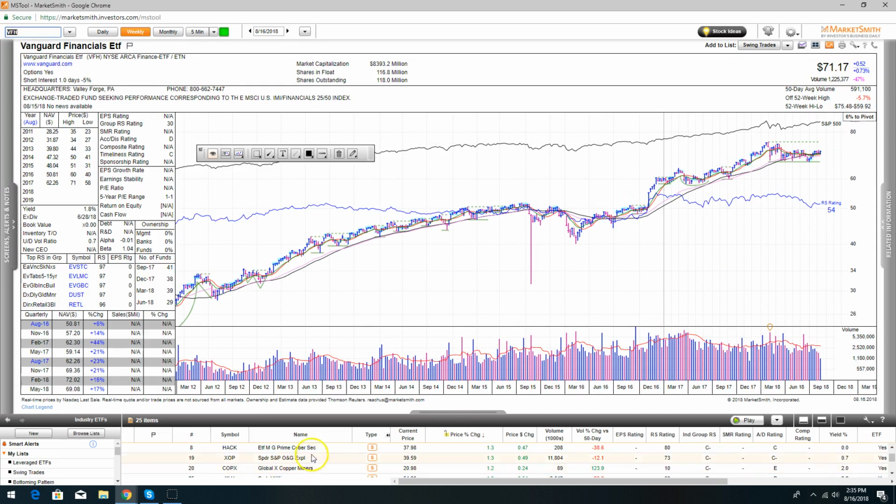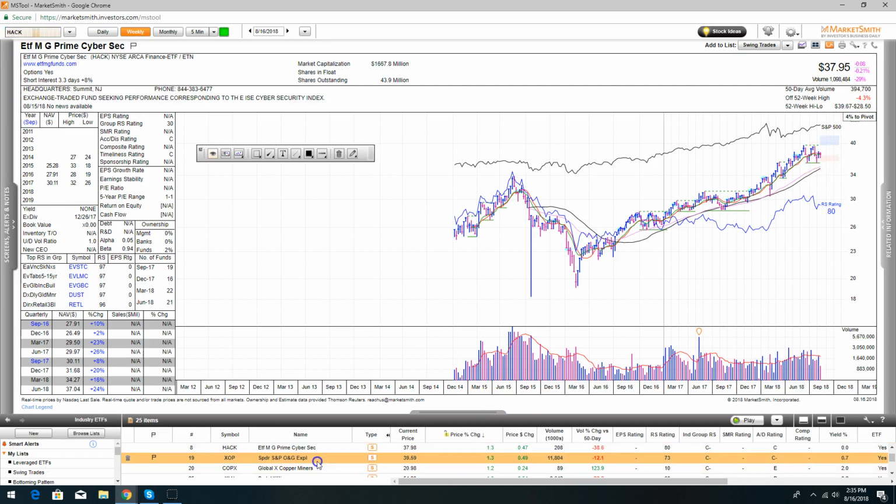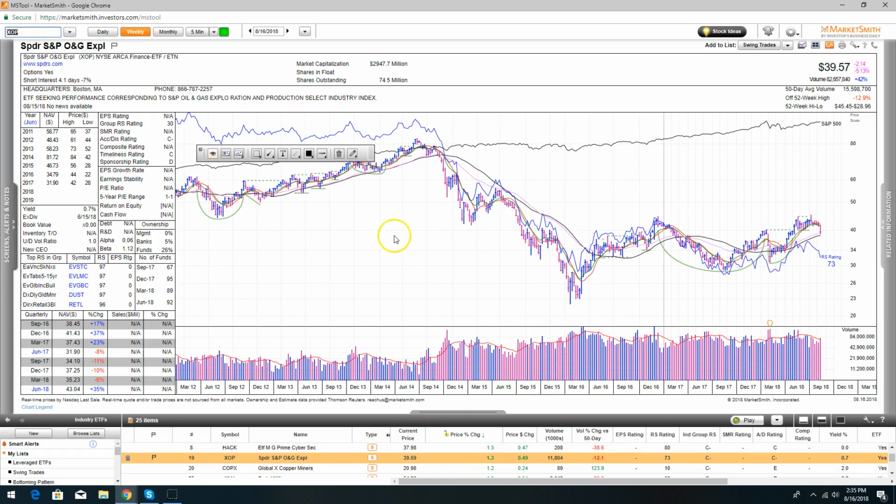Financials ETF, that kind of looks like the bank ETF. The hack ETF is starting to get a little sloppy. Cybercrime ETF, but for the most part, it's been a big winner. It's 4% away from an all-time high, so it just looks a lot like some of the other tech stocks.